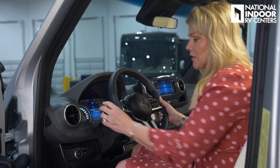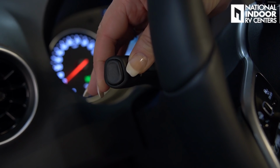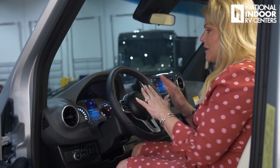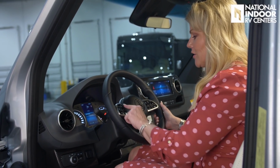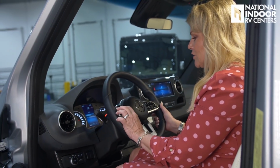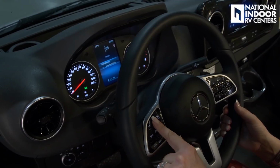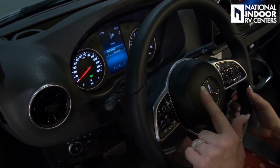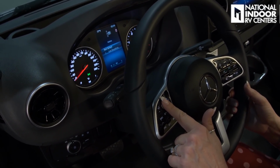Now, if I wanna control it, I can change and turn them on just like you would normally, or I can turn them off. I can also adjust the sensitivity to that rain sensor as well. And I do that up here on the steering column. I just go to my home button, go to your settings, go to vehicle, and then you can go to low sensitivity or just scroll to standard, very sensitive, standard, or low.